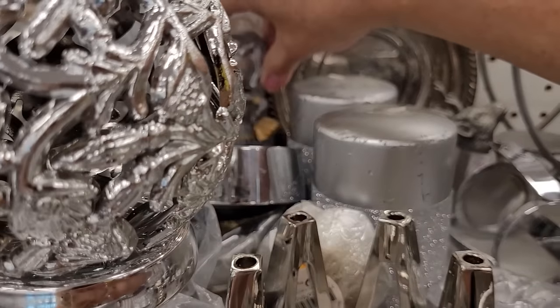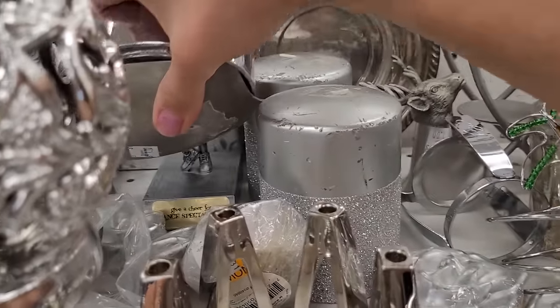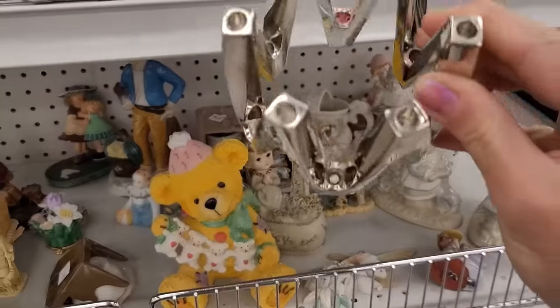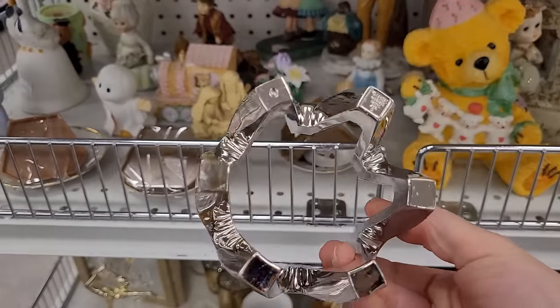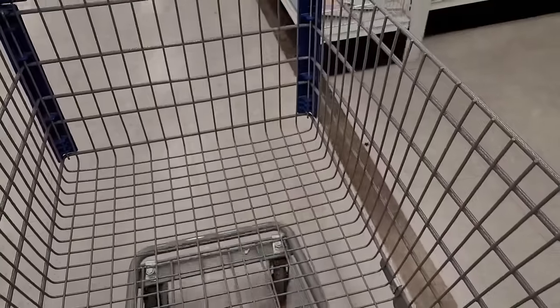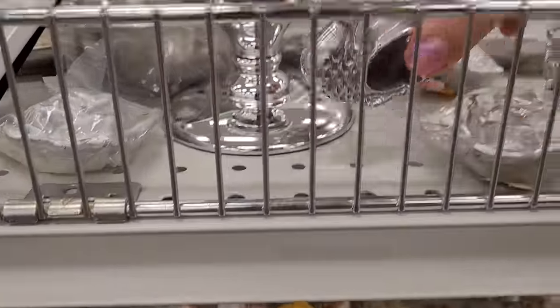Let's see, trinket trays. Oh my goodness, I can't believe I look straight past this. This is a silver-plated mid-century modern Dansk candle holder. Absolutely gorgeous. It's in lovely condition, no tarnish at all. You can display it as is or put little candles, the tiny taper candles.